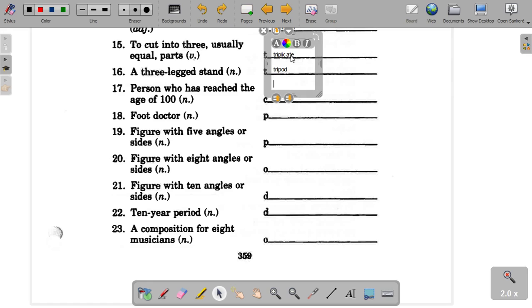A 3-legged stand. Tripod. Tripod. Very good. Person who has reached the age of 100. It's not as hard as you're thinking. Centennial. Yeah, centennial. It's the same as an anniversary for something. A foot doctor. So what's the root for foot? Head. Good. So what would a foot doctor be?